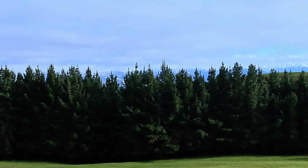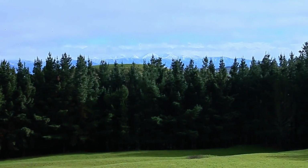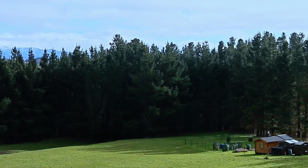But then when the sun comes out, it can be a beautiful place to be, as you can see in these pictures, with the mountains covered in snow in the background and the pine forest near the cabin. It's awesome.